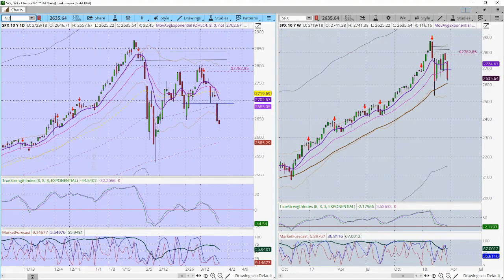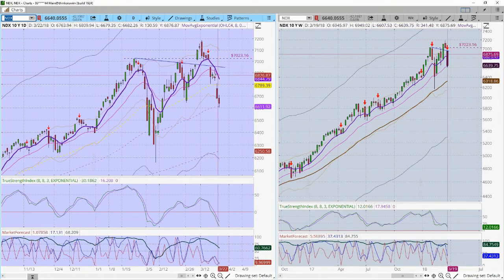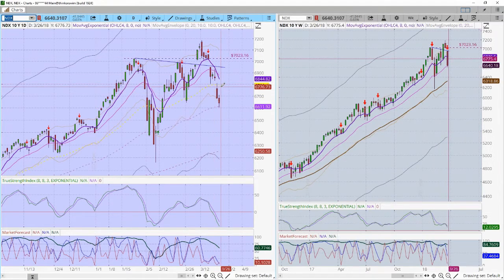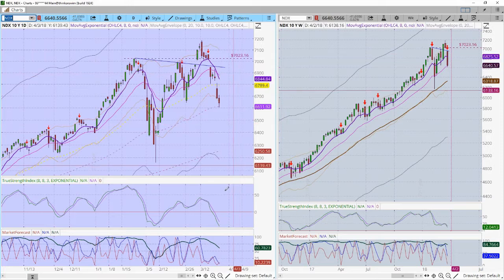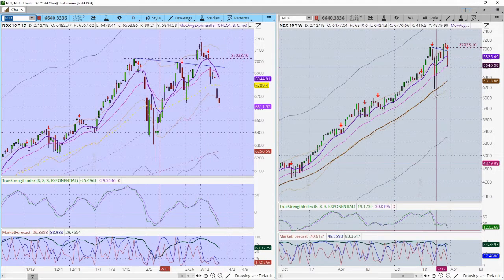How about NASDAQ? NASDAQ quickly. NASDAQ, similar type situation. We have a bearish cross on the 8/20. It has broken below the 50-day moving average, so prices are below the 50, but they're still above the 100 and still above the 200. And it's looking like the TSI on the weekly chart is still pointing down.